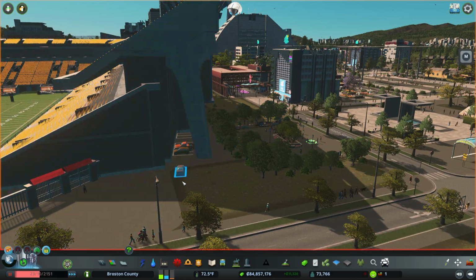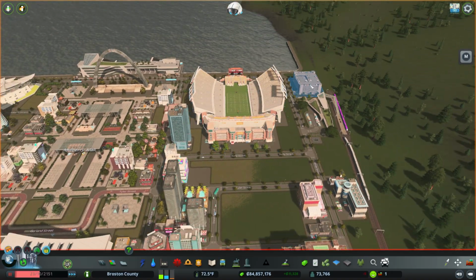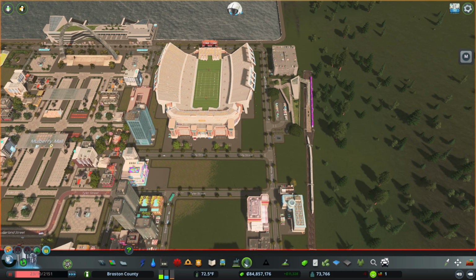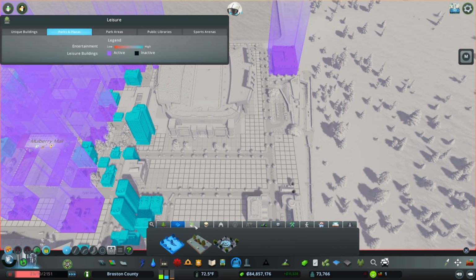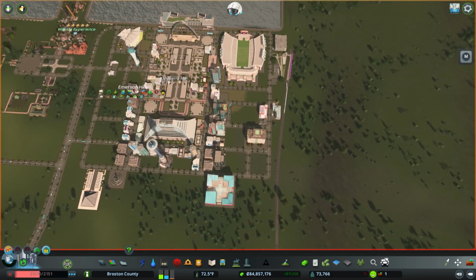Not so much stoked about the way that looks with the parking there. But oh well. Speaking of parking, we've got one big parking garage there, but that's never going to be sufficient. There's no way. That's not going to cut it. Where are those parking lots? They're here. God, those are huge. I didn't notice how big those were.